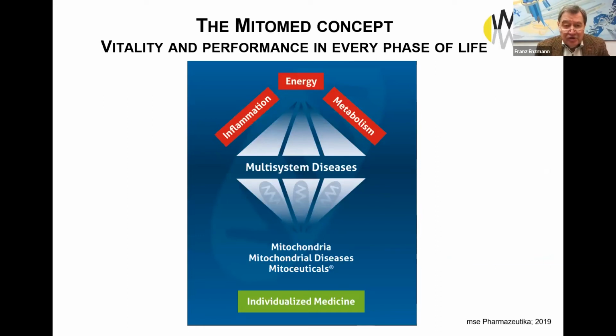We need energy to live. Energy means inflammation. And of course, to get energy, we need a very healthy metabolism. And we have multi-system disease. Everything is controlled by the mitochondria. And we don't talk about food supplements, which is terrible. We call it mitoceuticals, not nutraceuticals. These are compounds that are millions of years old.